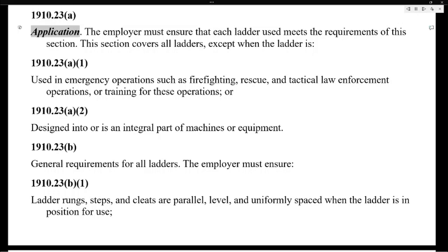1910.23(a) Application. The employer must ensure that each ladder used meets the requirements of this section. This section covers all ladders, except when the ladder is: 1910.23(a)(1) Used in emergency operations such as firefighting, rescue, and tactical law enforcement operations, or training for these operations; or 1910.23(a)(2) Designed into or is an integral part of machines or equipment.